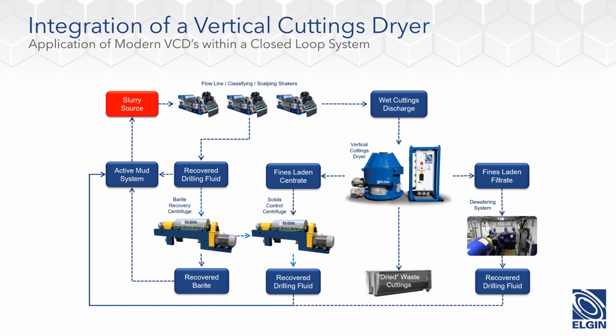It's something that we've got a lot of questions that pop up all the time, and we thought it would be great to have the next session on that particular technology. So we'll be doing that. But this streamlines the overall closed loop process when we look at vertical cuttings dryers and the deployment of them, and utilizing this more modern technology versus those classic dryers.